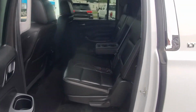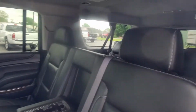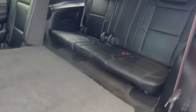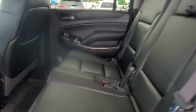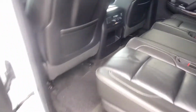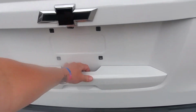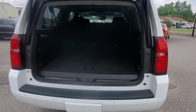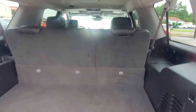And this one has, as you can see, the bench seat in the middle of it rather than the captain's chairs. So you can seat 8 people in here comfortably. Third row seat, of course. The middle row is also heated as well. And then you've got the power lift gate. Tons of cargo space, even with that third row up and available, as you can see here.